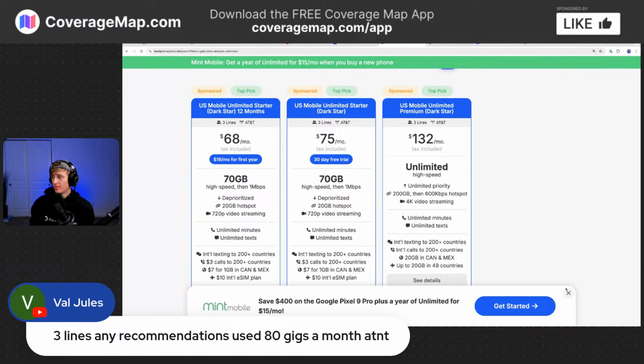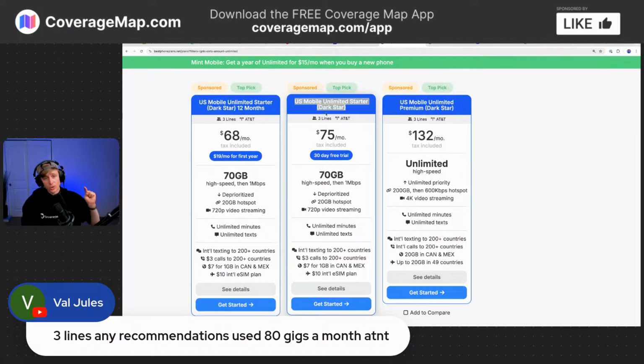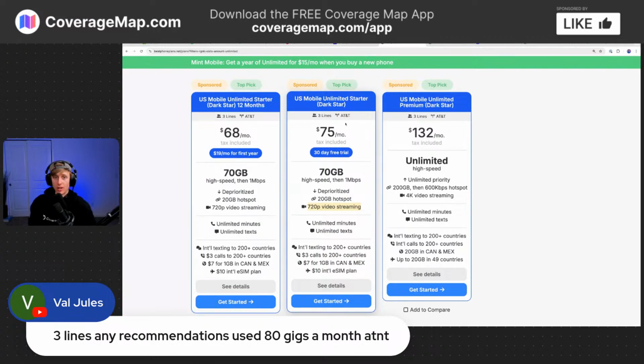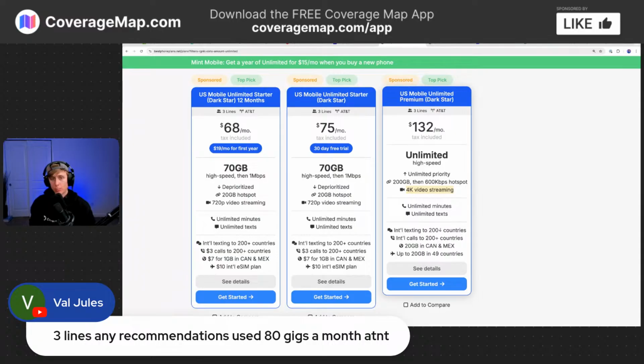Depending on line usage, your best option, no joke, might be US Mobile Unlimited Starter, Dark Star. This is their AT&T network. It's going to be $75 total, $25 per line per month. Each line gets 70 gigs of high-speed data, then unlimited data at 1 megabit per second. It is deprioritized. You're getting 20 gigabytes of hotspot data, which is insane for the price, 720p video streaming, and then some pretty decent international options, but most of them are add-ons. So US Mobile Unlimited Starter Dark Star, fantastic value. If you wanted to upgrade to the premium plan, depending on line usage and how much data you needed, you're getting that unlimited priority data, 200 gigs of high-speed hotspot, 4K video streaming, and slightly improved international options.